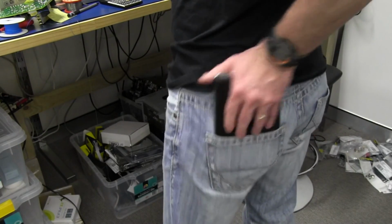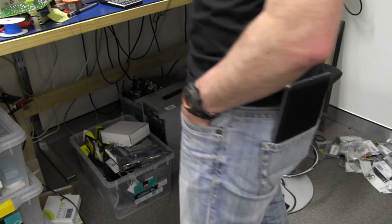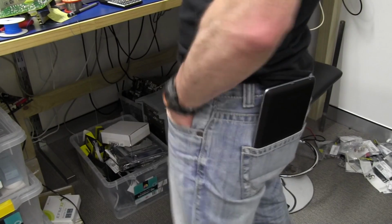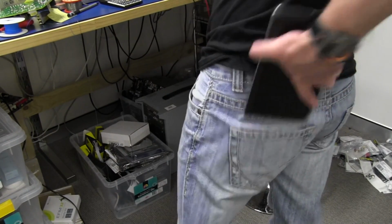Here we go. Oh, no, these aren't the world's biggest jeans. I'm not young and hip enough. I need those big baggy things where you show your underwear or they're hanging around your ankles. That's the young hip thing, isn't it, for the kids?